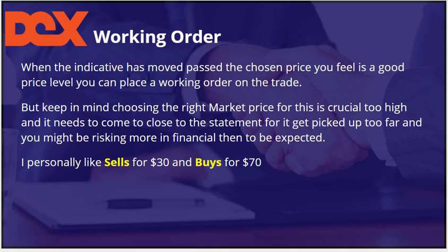Now, if you're using the price level system and the market has already moved past, maybe pretty far into it, but you really feel like it was a good price, a great level, and everything looks like a nice setup that's maybe coming back just a little bit, you can put a working order on to get into the right market price for you. But it's crucial to pick the right price for that work order. If you're choosing too high, the market has to come back to the statement, too close to it, and it could be on a losing downtrend, going against your trade. So the higher you have it on the profit margins, if you're going after ATM numbers, it's got to get super close.